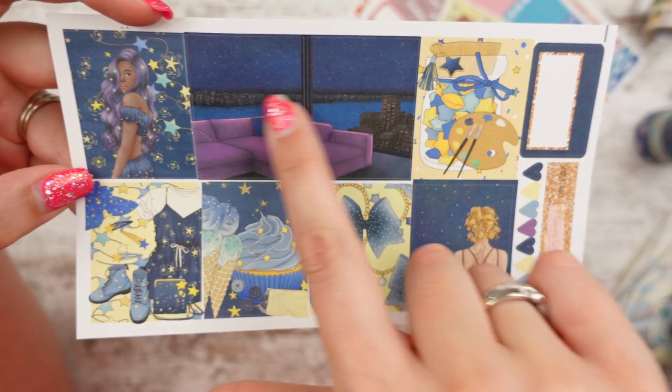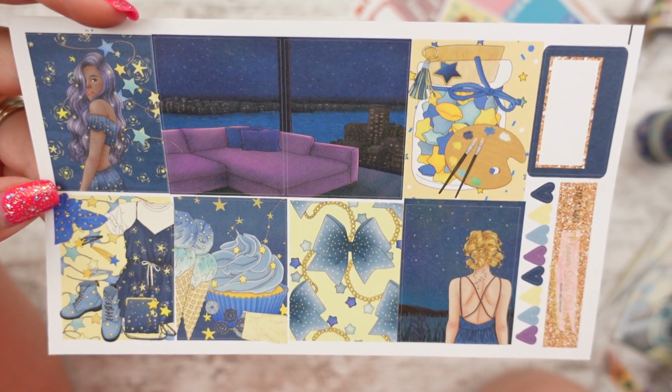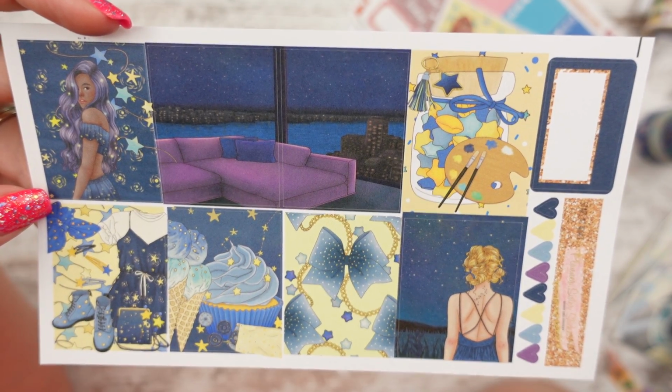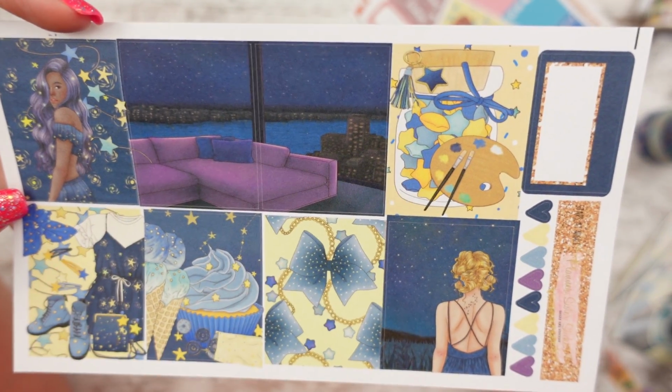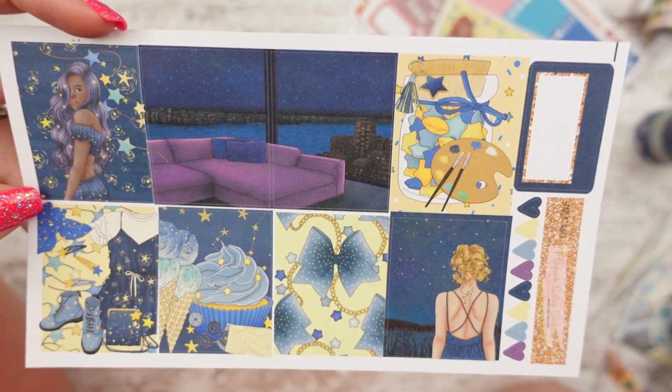And then there's like a cityscape back here, which is really fun. And then there's a paintbrush over here, a little outfit over here. The girl has purple hair over here. And then she has star tattoos on her neck back area. That's really fun. I like that.